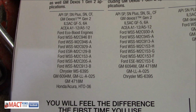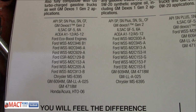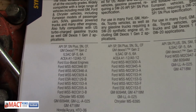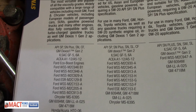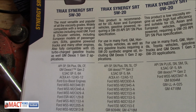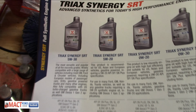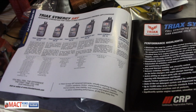Now, I don't think you get that out of some other oils, essentially AMSOIL and Red Line and all that stuff. I know the full Red Line will not be spec'd for Ford, but they do sell another one that is not a synthetic PAO and ester, a Red Line SN Plus, and this oil is all SN Plus oil. So that's what we're going to be going with as far as the oil change.